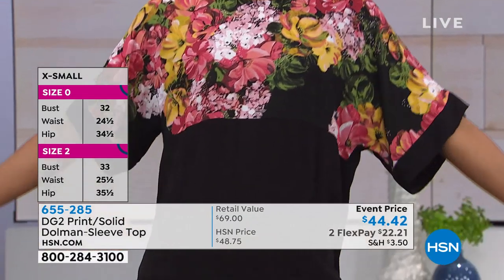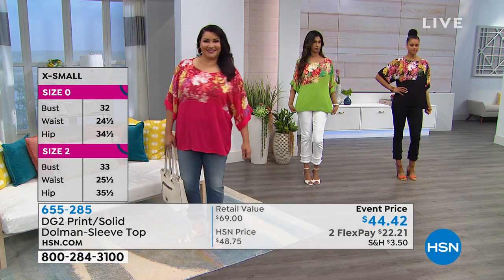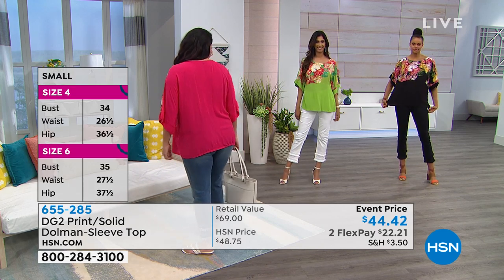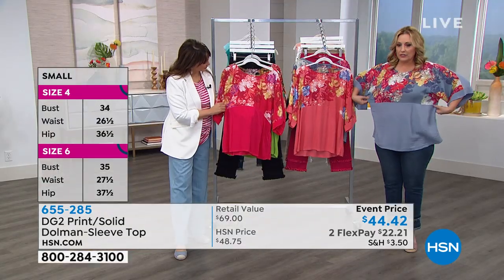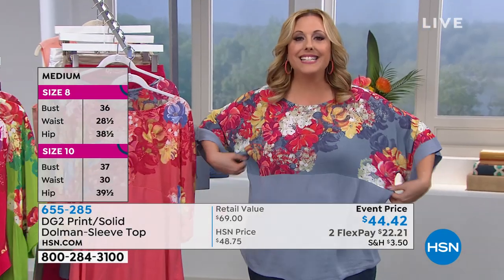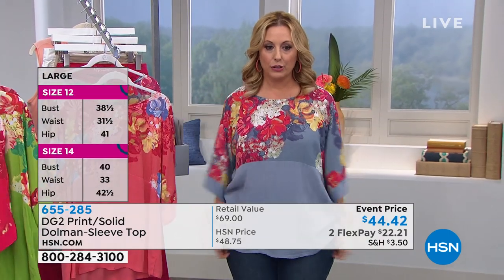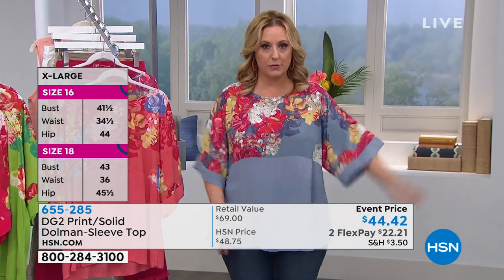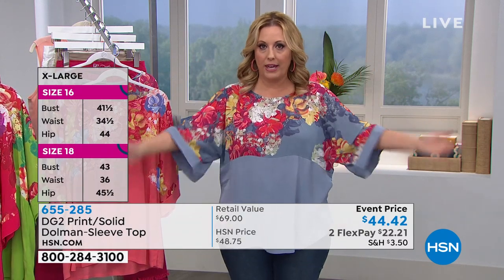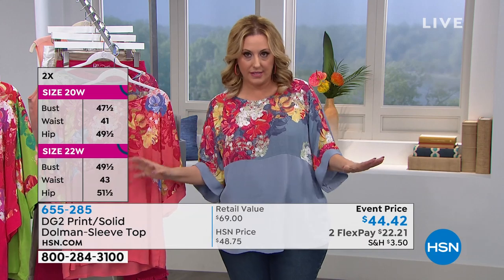This is very easy sizing. I'm wearing a medium. Honestly, I probably could have put the small or large on. This is not something that is sized so strictly, because you see there's extra room here, and it's very, very easy to size. I have lots of room. I could have worn the small or the large, both would have gone over my head and looked fine. So if you've never bought a top from HSN before, if this is the first thing you buy, I think you're gonna be in the safe zone.